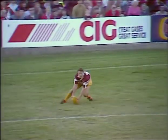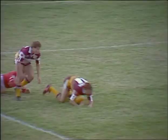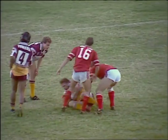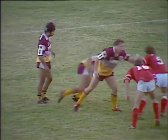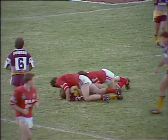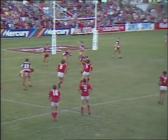Simon down into the in-goal area. Taken back there by O'Neill. O'Neill almost got away from McIndoe. He got up, started to go again, but Fritz came at him. So from the play, the ball, across field goes Kahn. And Illawarra with a lead of 8 points to 2 have scored the only try of the match.